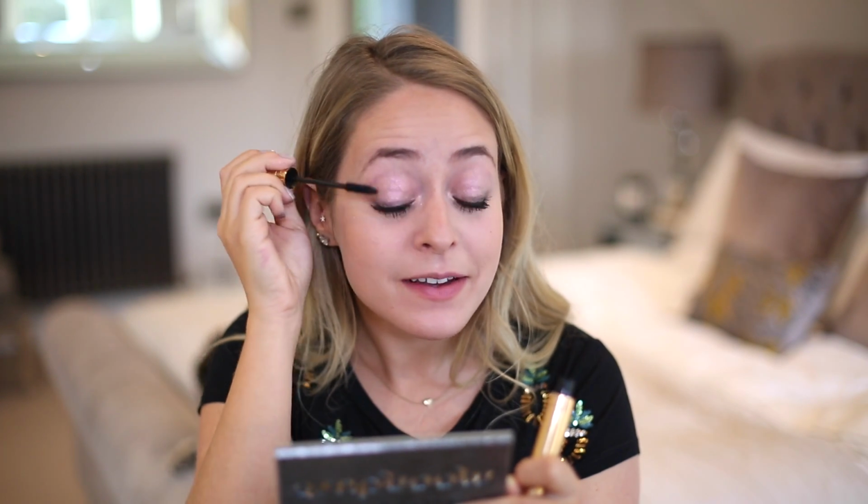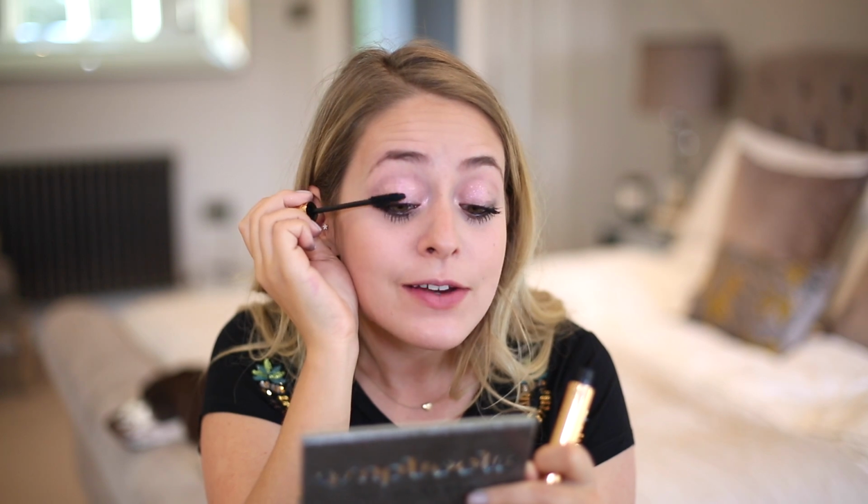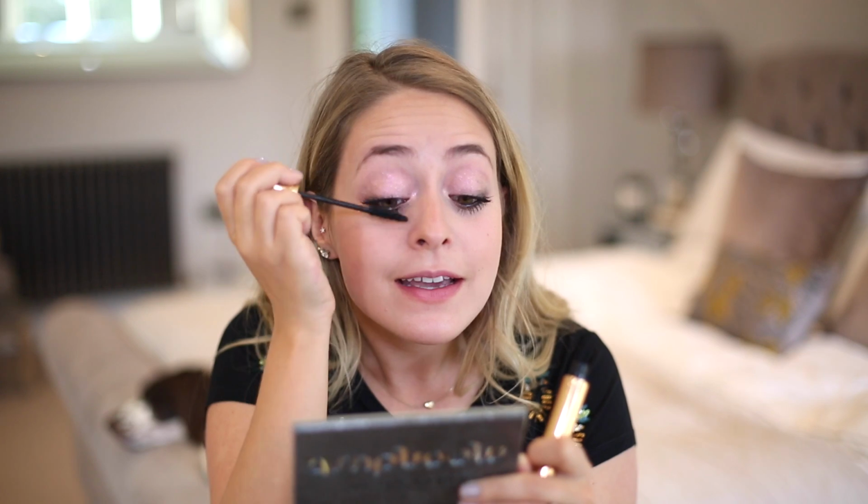One more layer. Still going. I'm still going. You just get to the point where everything starts sticking together, and that's when you know it's the right amount. The best way as well I found to get more length was to go down and then get even more and then go back up. Even more mascara on the lashes. So that was about it with the mascara.